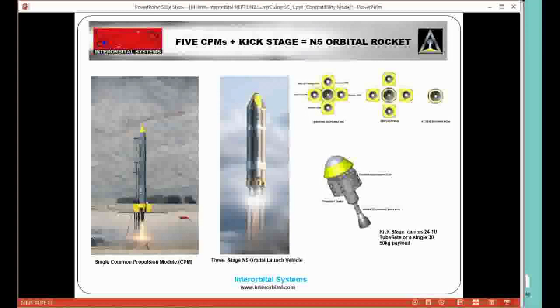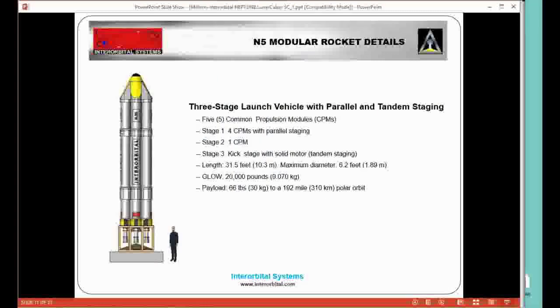It is a small vehicle. It'll fit in a cargo container for transport, and it'll carry roughly 30 kilograms of any form factor, but we tend to go towards CubeSats for our main payloads. They'll take between 1 and 4 U at this point.